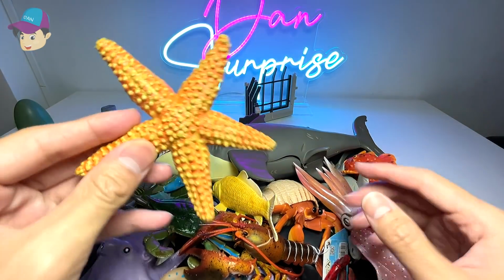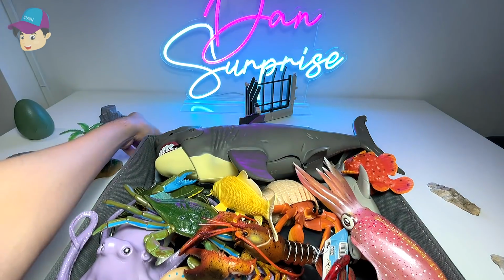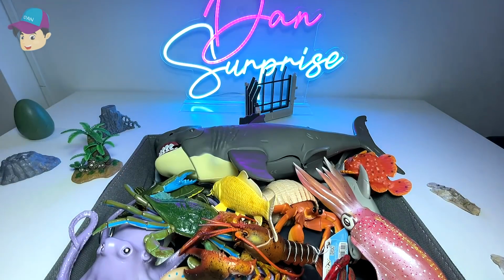Today I have a box of really beautiful and interesting sea animals, so let's go. The first one right here is actually a starfish. I'm going to put all the whales, all the sharks and all the different fish on the right-hand side and all the other sea animals on the left, okay?